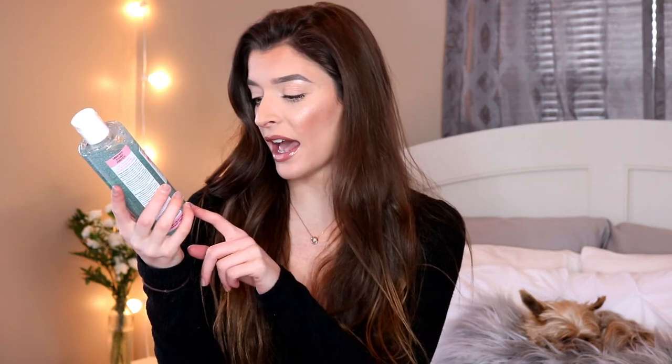So yeah, today's video is going to be a skincare haul. There's a little bit of drugstore and a little bit of high-end. The first thing I picked up is this Soap and Glory Vitamin C Facial Wash, and it looks like this. It's a huge bottle. This has 11.8 fluid ounces. This is a huge bottle, and if you can see, I've used about this much.